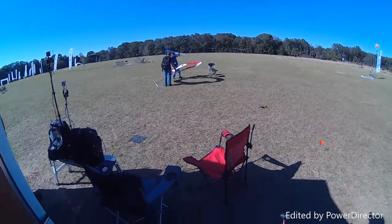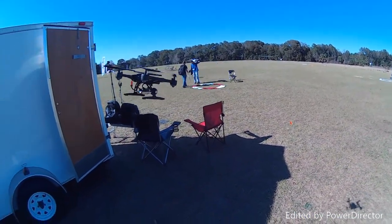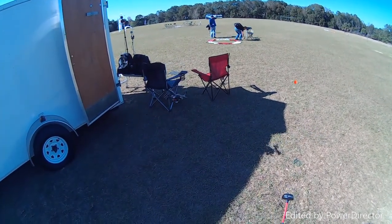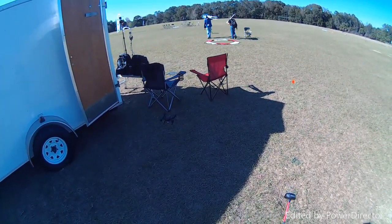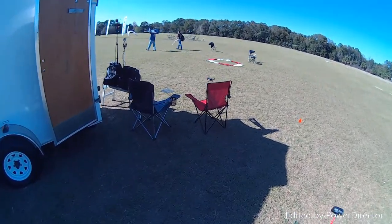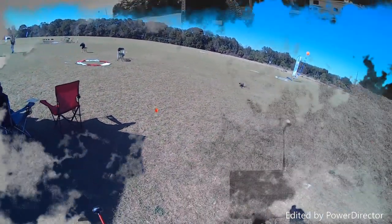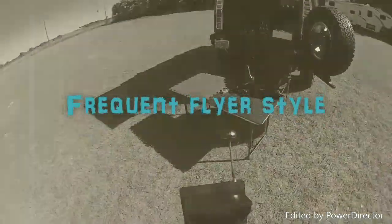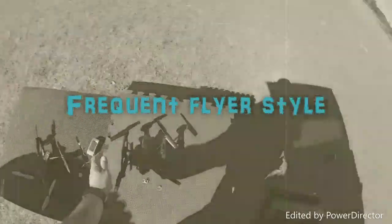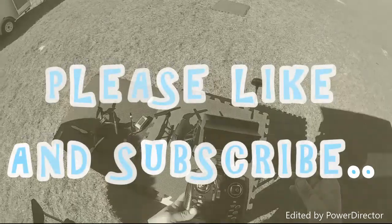Well, they're taking the gates down, so I guess we ain't flying through there no more. Yeah, we'll make our own gates. Yeah, that's what I'm talking about, y'all. Yeah, that's pretty cool, y'all. Little FPV at the CFL meet with the 509G, y'all. Peace out.